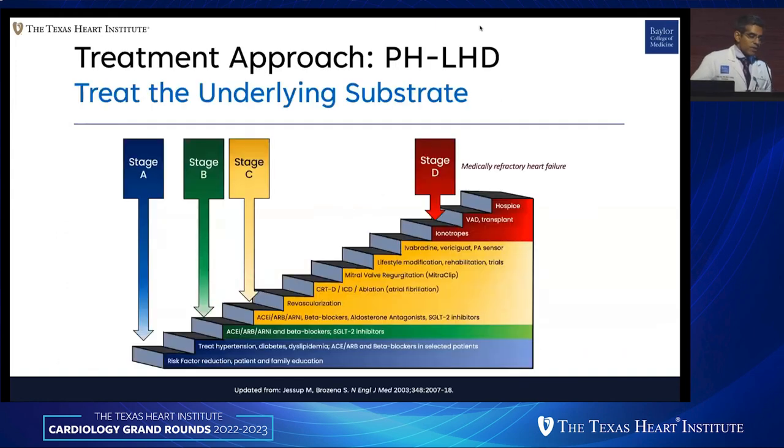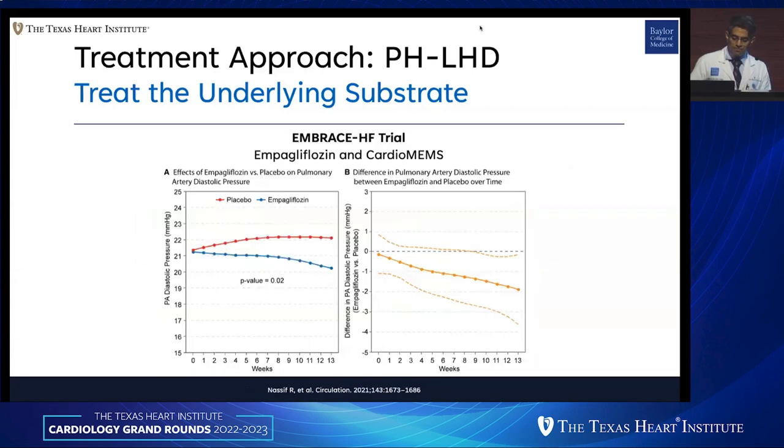Obviously, the crux of everything is getting to guideline-directed medical therapy. Without reviewing everything in the limited time we have, it includes the implementation of guideline-directed medical therapy, revascularization, device, as well as ablation therapy, and then addressing valvular heart disease, lifestyle modification, rehab, and then using appropriate therapies beyond that to optimize the patient's substrate.